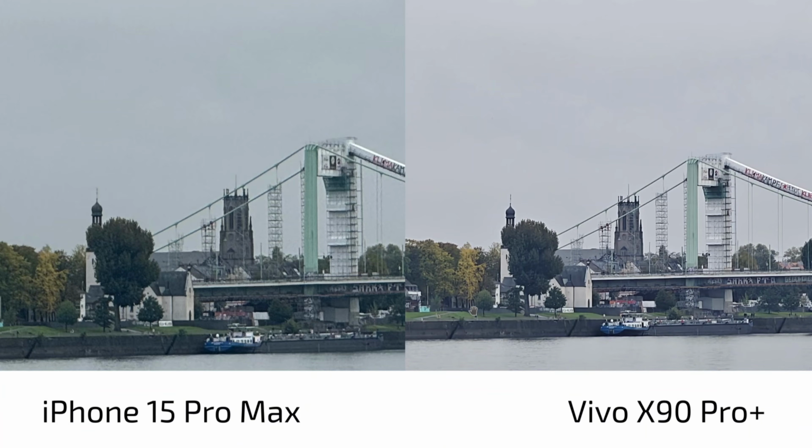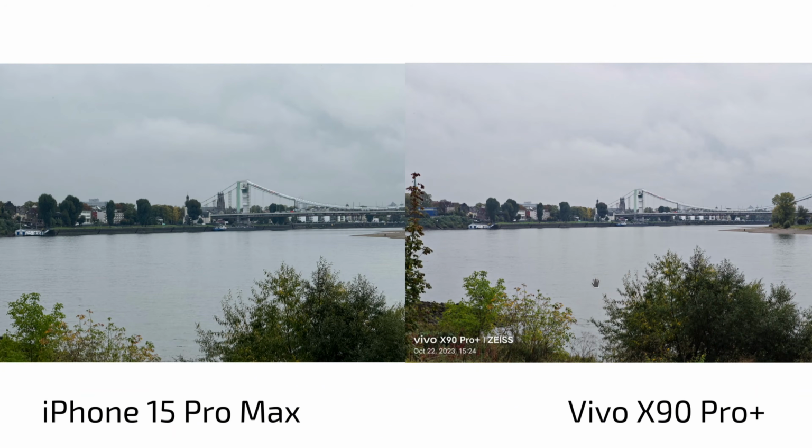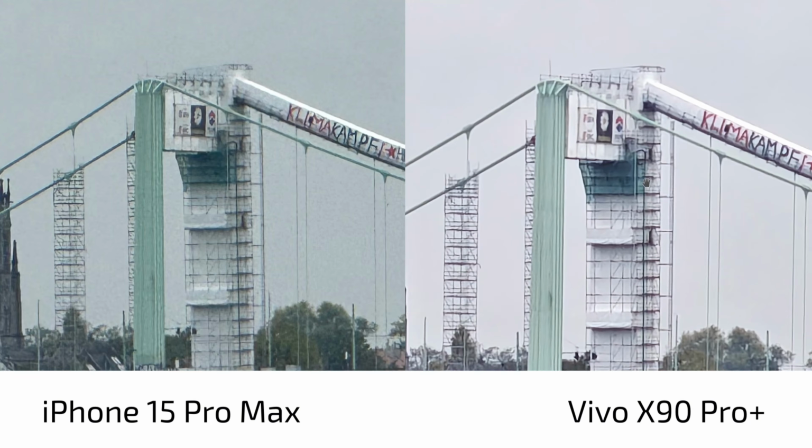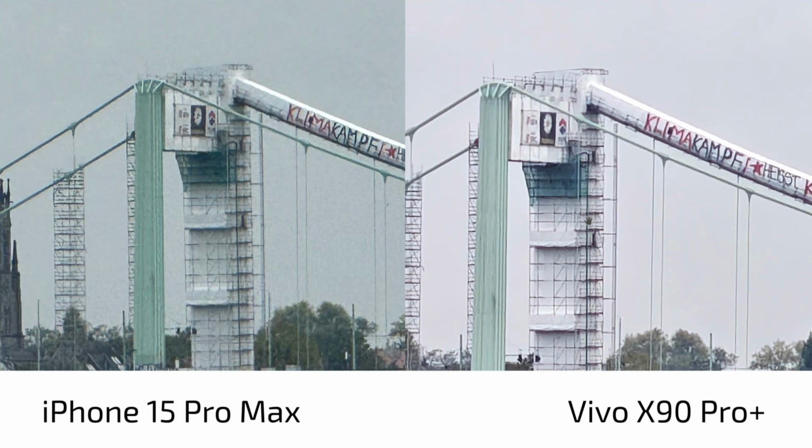Maybe not in terms of bokeh, if you have some closer subject that you're photographing. But in terms of detail retrieval, definitely the Vivo X90 Pro Plus is better than the iPhone 15 Pro Max with its 5 times zoom, here with the 3.5 times zoom, which really surprised me a lot. Then when we go beyond this, it becomes very interesting and apparent as well. There we can see that both are falling apart a bit, and here the iPhone 15 Pro Max is winning against the Vivo X90 Pro Plus.